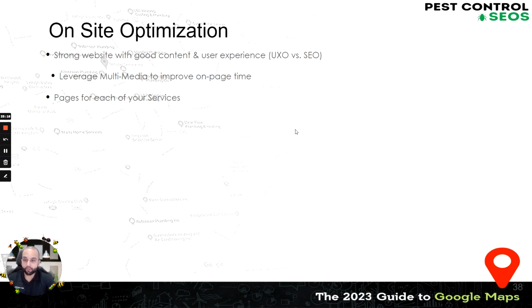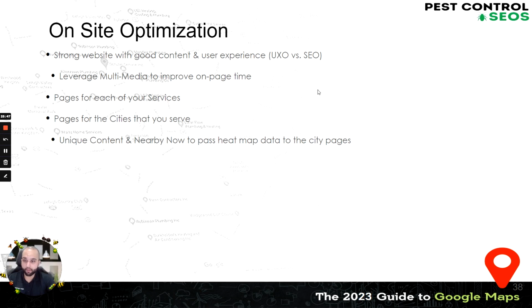You want to create pages for each of your services. So on your Google Business profile, for example, under your Services tab, if you offer bed bug control, termite control, rodent control, you want to create a page for each of these services that you mentioned in your Google Business profile on your website as well, and interlink them all. Create pages for the cities that you serve. So if you service 5 different cities around your main city, create pages on your website for each and every single one of those cities as well, right? And make unique content for each of those cities as well.